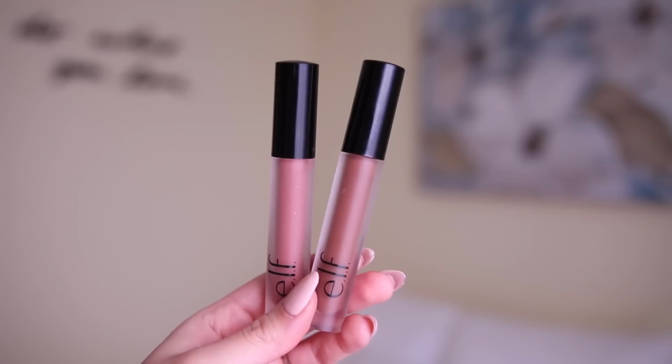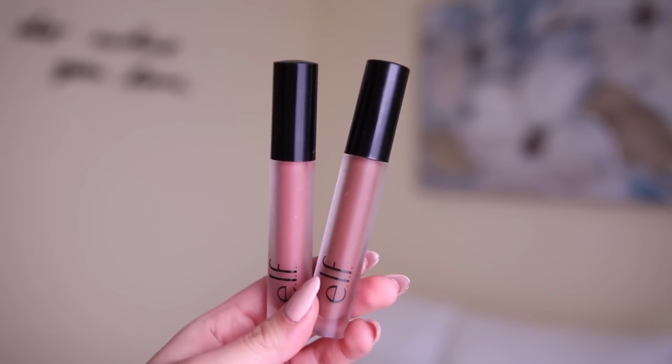Last but not least, for liquid lipsticks, I have the e.l.f. liquid lipsticks. These are, I believe, only $4. Now these are very, very matte. You cannot layer these. They kind of remind me of the Colourpop liquid lipsticks, but I like these better because they're a little bit more lightweight and comfortable. With these, you really need to make sure that you're exfoliating, applying a lip balm beforehand, and a lip liner to really make it last, and you cannot layer these.